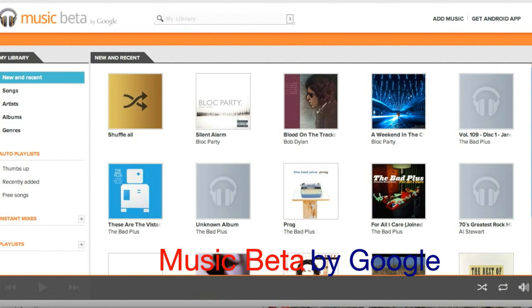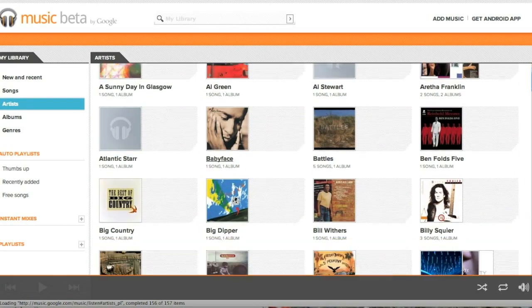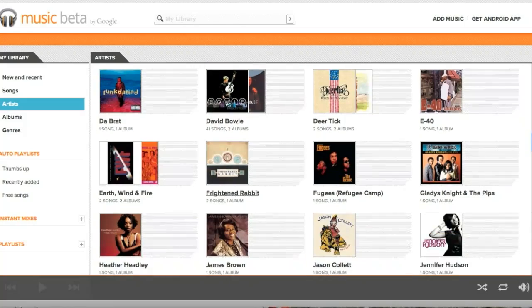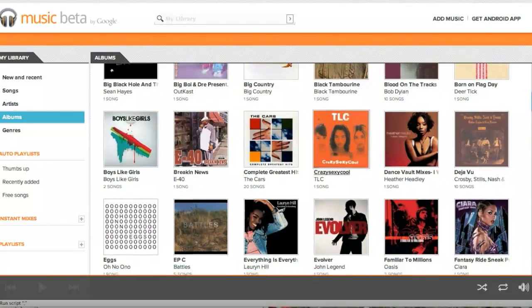I'm Noah from technobuffalo.com, and this is a walkthrough, hands-on, early look at Music Beta by Google. This is Google's new music service they rolled out at Google I/O earlier this week. It's invite-only right now, and unlike other early Google products, there are no invites to share. It was just rolled out to people who attended the I/O conference, which I did.